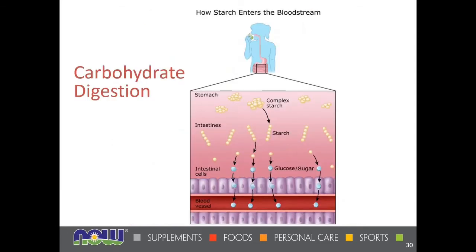Okay, so how does starch enter the bloodstream? Again, complex starch molecules are shown at the top of that picture. They are broken down into smaller particles of starch and then into subsequent individual glucose molecules.